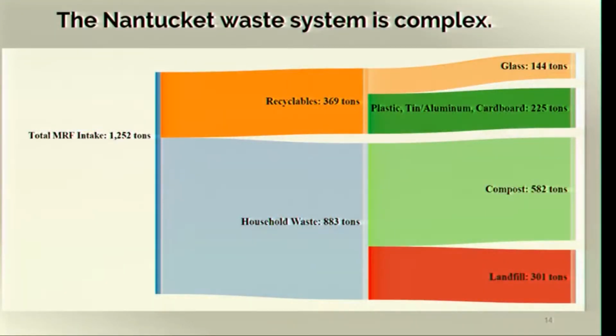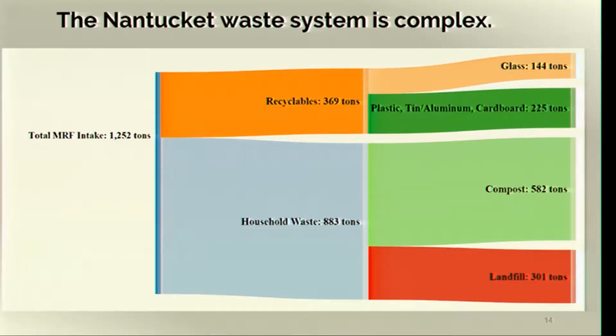So just to reiterate before we jump right into the data analysis, this is called a Sankey diagram, so the width of each stream is representative of its percentage of the total MRF intake. This is from October 2017 data. So you can see the recyclable stream up there. It breaks up into glass, which gets reused on the island. Plastic, tin, aluminum, cardboard all get shipped off and sold, like we said. But what we're really looking at is the household waste here, and right there is where we did our sort so that we could figure out how much of this landfill section could have been in the other sections. How much of it could have been diverted before that point?